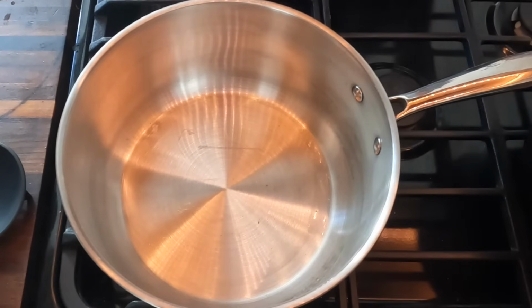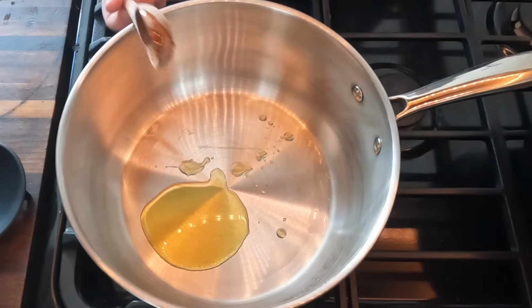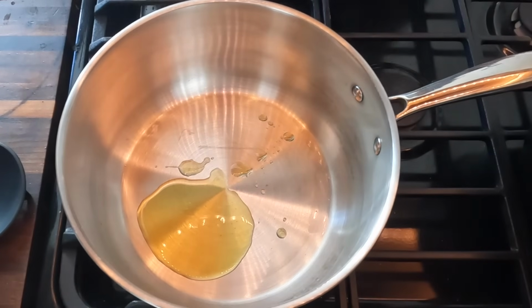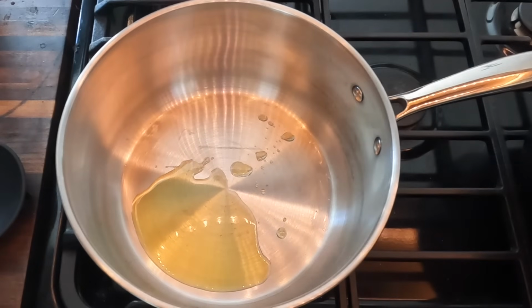Now you can totally get a can of enchilada sauce and that be absolutely fine, but I like to make my own. It just is pretty easy and it eliminates a lot of cost and also a lot of ingredients. So I'm going to start with 1 tablespoon of olive oil. I'm going to heat that up a bit.